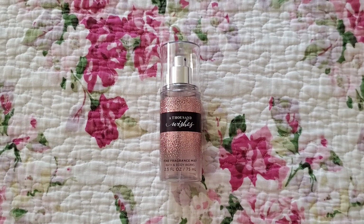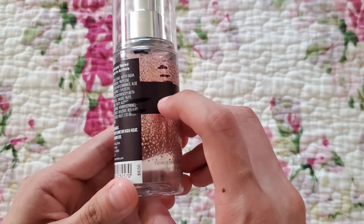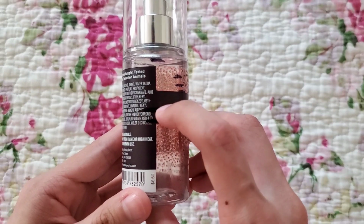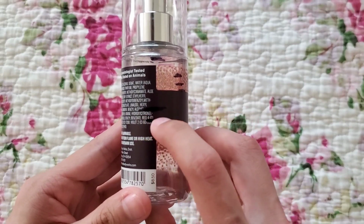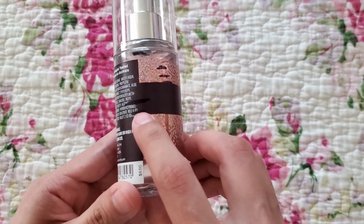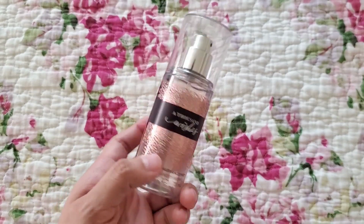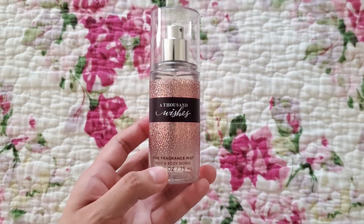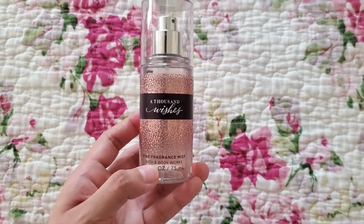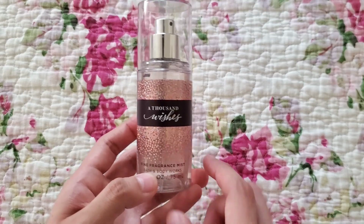Here we have the 1000 Wishes Fine Fragrance Mist, but in the travel size. So let me show you the previous fill lines. It's kind of bad that it's really hard to see, but last month it was right here, and now it is right there. So what, like 3 centimeters or something? I don't know if you can notice it, right there and then right there. So pretty much nothing, but we're still using this in the bathroom. And unlike the 1000 Wishes for You, I would not repurchase this one.